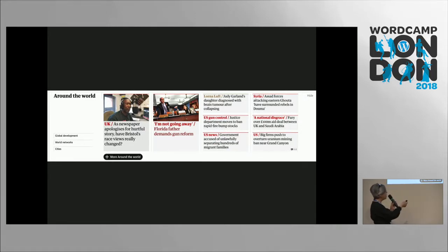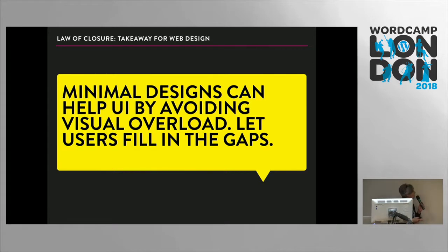Actually, here there are quite a few more principles of Gestalt at play. For instance, here you get figure-ground organization. You get that also in the red headlines. It clearly means something else. That's also similarity, because you make it different, so it's clear that it means something else. Once you start getting familiar with it, you start really seeing it at play in many different places. The main takeaway from the law of closure is that minimal designs can really help your UI by avoiding visual overloads. Again, let your users fill in the gaps. And white space, again, is very important.